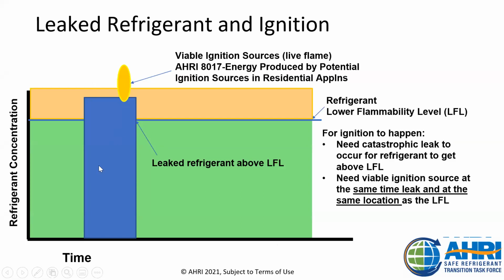So here I have a little diagram that we're going to be seeing throughout the presentation. What I want to share with you right now is that the refrigerant concentration is on the left side and time is on the x-axis. Really what I want you to see is what needs to happen to get refrigerant to ignite. First, you need to have a catastrophic leak for the refrigerant to get above the LFL, so a lot of refrigerant has to leak out. And you need to have a viable ignition source at the same time and at the same location as the LFL. Through our previous project, AHRI 8017, we found that there are very few energy sources that are able to be a viable ignition source for the A2L refrigerants.